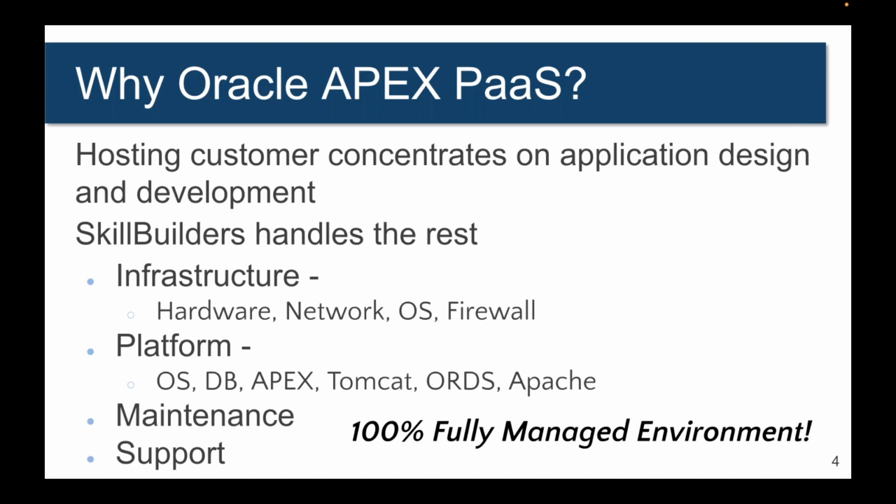Why consider Oracle APEX platform as a solution? Well, simply put, that's so that you, the customer, can concentrate on application design and development. So you're not worried about infrastructure issues. You're not worried about hardware upgrades. You're not worried about patching. We'll handle all that for you.